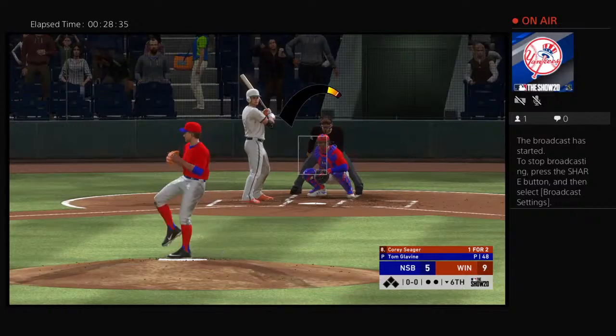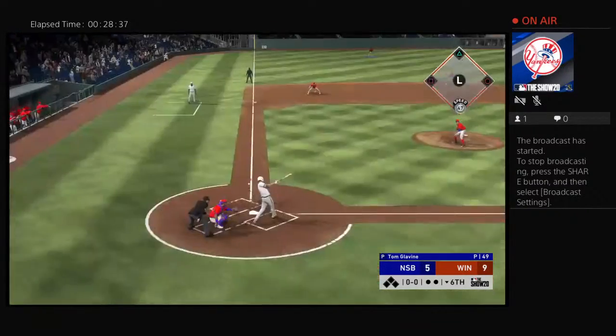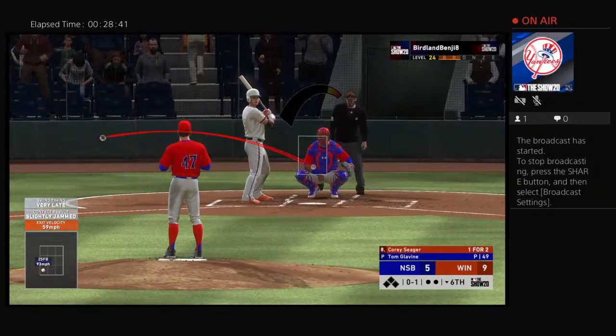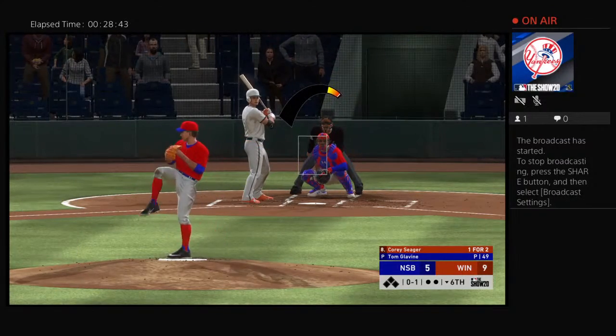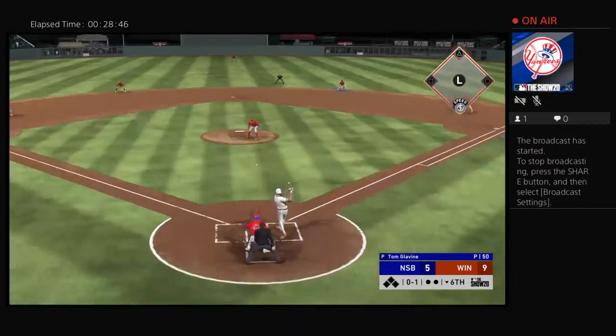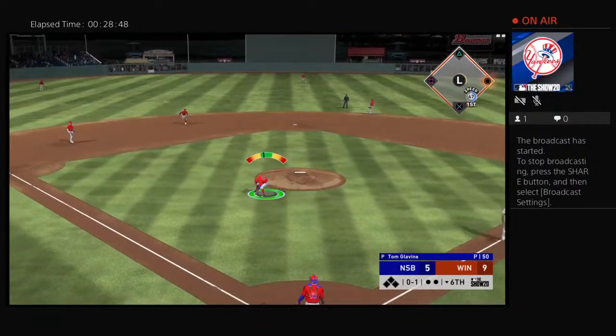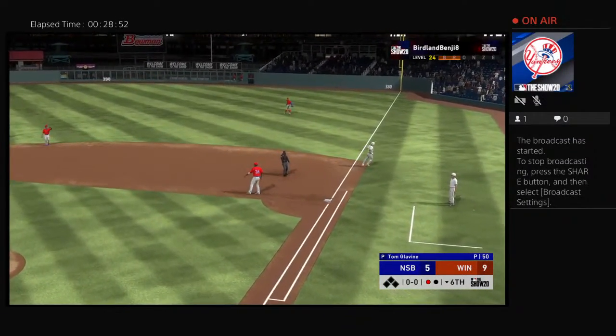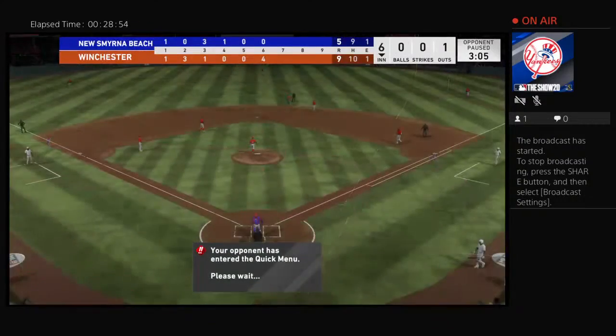Here's Corey Seager. The batter, number 5. And it's grounded just foul down the line. He's working on a 1 for 2 game so far. Up the middle and off his leg. But he is able to recover as he gets the out at first. 1 away now.